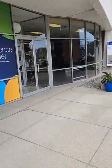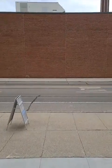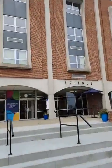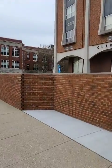Also in the Experience Center here, they have the Challenger Learning Center, which takes up, I think, most of the basement here. It was actually a little disorienting downstairs. You can see here's a sign, Challenger Learning Center. I think they're here till about 2 o'clock today. They're doing an open house because it's brand new.